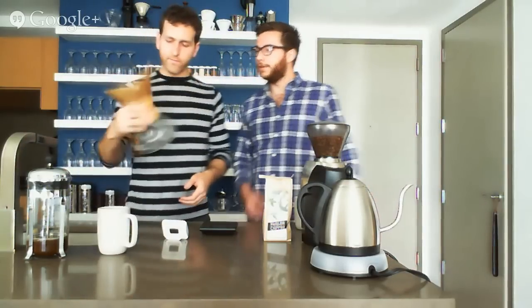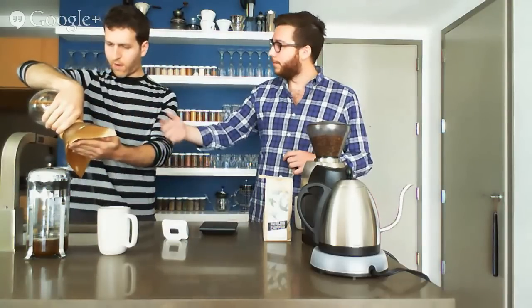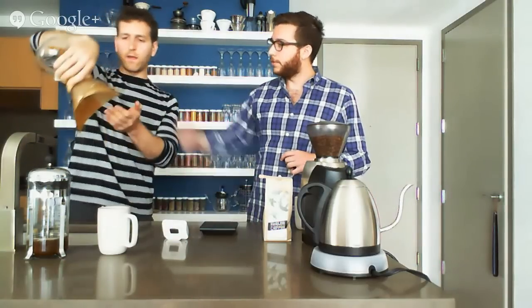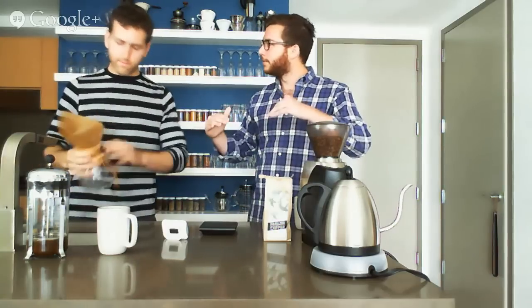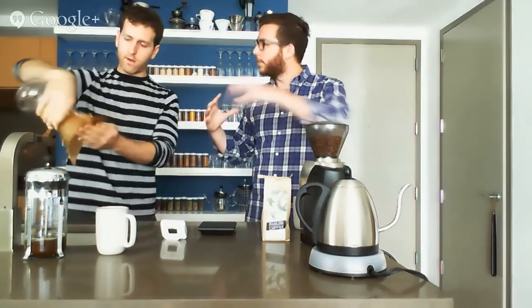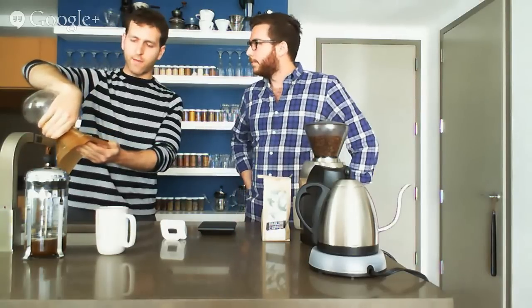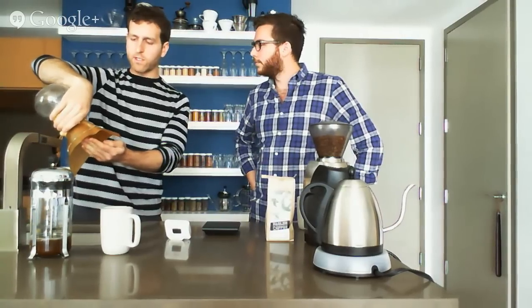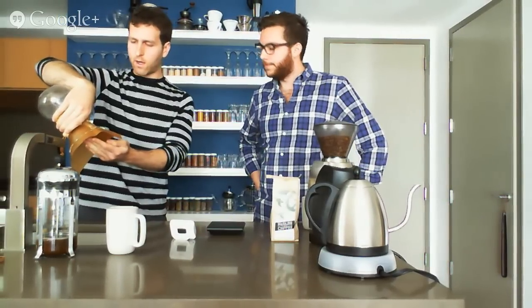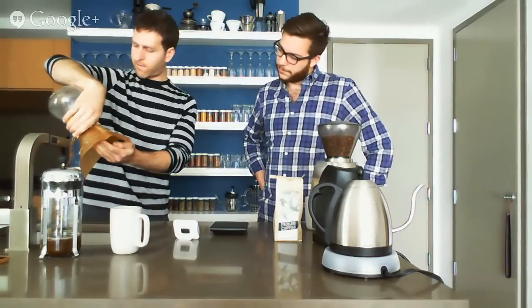So you're doing three things. You're adhering the filter so it's not falling out or moving around. You're getting rid of the paper taste. And you're bringing the rest of the device to temperature so there's not a cold shock to the beans and water when it comes through on the brew. Honestly, the temperature thing isn't even that big of a deal, because you kind of want the coffee to cool a little bit. The big thing is getting rid of that paper taste. It also helps the filter operate more efficiently if it's wet.